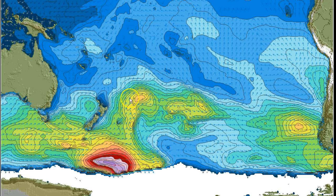Otherwise, you look around, you see a couple of patches of 20-foot seas. That certainly would not survive the long journey radiating up towards California or Hawaii. And so no swell is expected from that. So in essence, we continue with basically a calm sea state in the South Pacific. Let's get into the details.